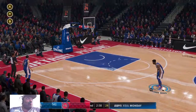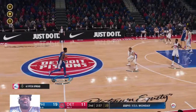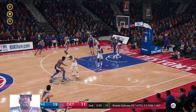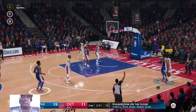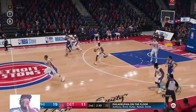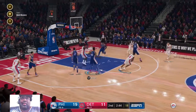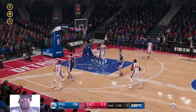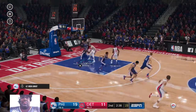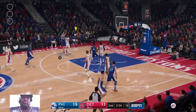We have both squads set to make some moves right now. The 76ers, number 7, Carmelo Anthony. Butler to Redick. Going to launch beyond the arc. Still hasn't hit from deep in the first half. No good. Good look that time, but off the mark. Another follow. Stays out. In the front court comes Smith. It's an 8-point lead.